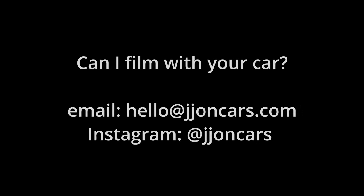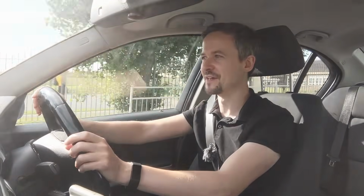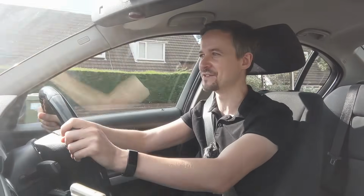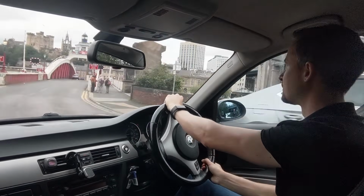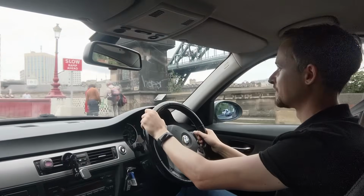From the moment you get behind the wheel of this car, it just feels purposeful and serious in almost every way. From the seriousness of how heavy this steering is, it's probably about as heavy as any steering I've had in any car I've driven before, especially at lower speeds, and it lightens up at higher speeds.